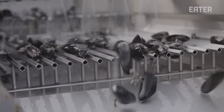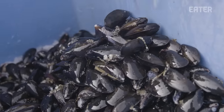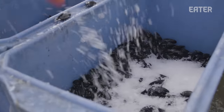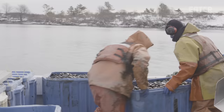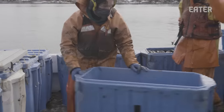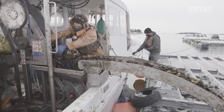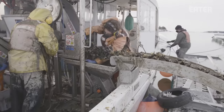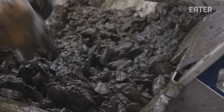So a typical day on the boat is you come out, you say, I need 10 bins or I need 20 bins. Yeah, exactly. Today we need probably 10 of these and another 10 totes. It's a volume game with mussels. Because they don't cost a lot, you have to do a lot of them. So we really need all this automation and this crew to be able to do the volume that works for our business, to make a business out of it.